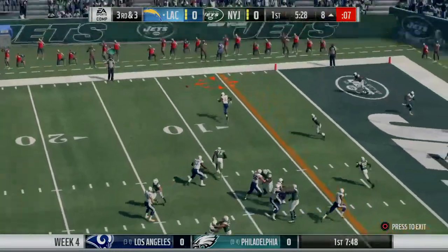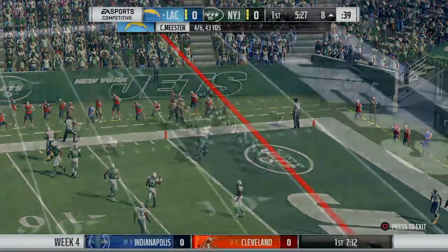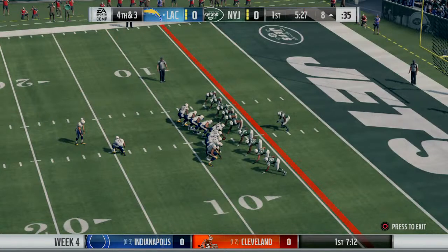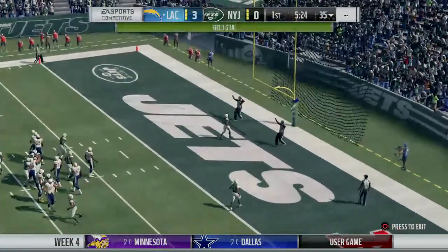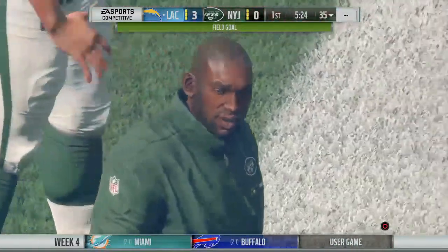On 3rd and short, they'll try and pick it up through the air. And that is incomplete. So now the field goal team comes on, led by the kicker, Kerry Spear. From the right hash here, should be an easy one. And Spear's kick is good. And the Chargers grab themselves a 3-0 lead.